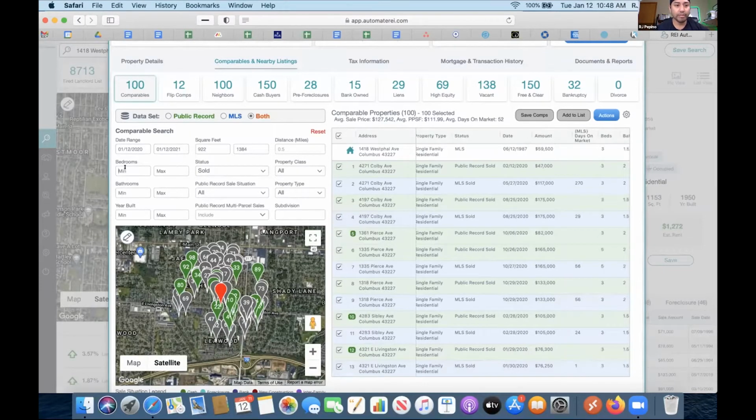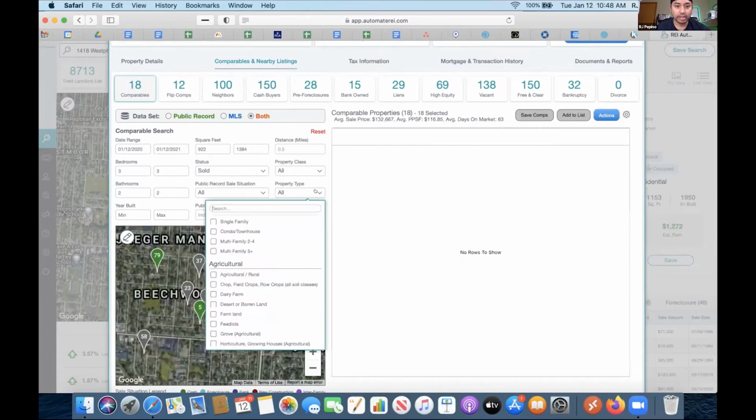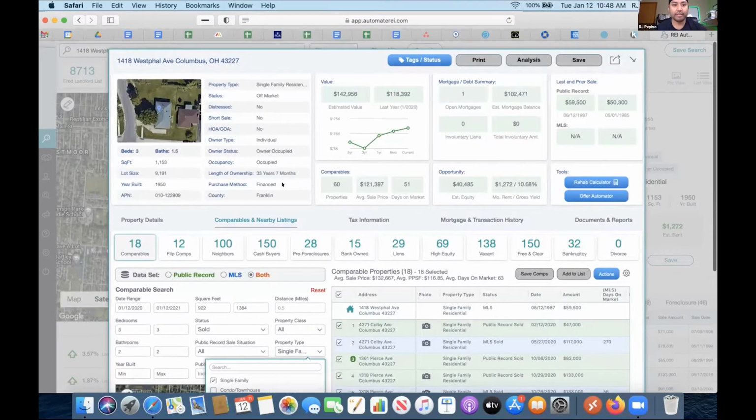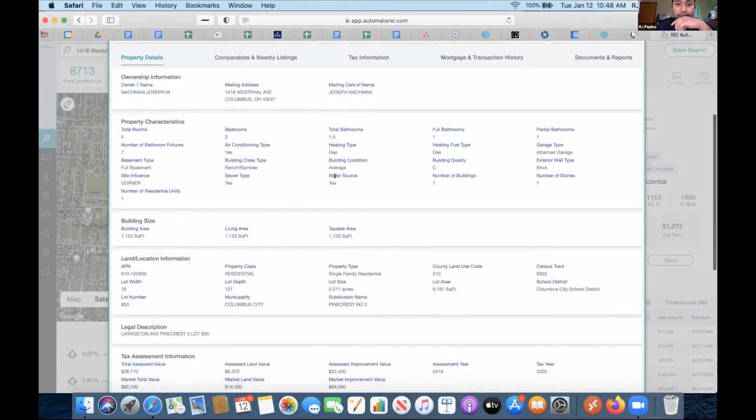I'm going to make it relevant to what ours looks like. We have a 3-bedroom, 1.5 bath, 1,153 square feet. And do we have a garage? We always ask immediately, do we got a garage, right? The good thing about PropStream is that it'll have the sources of this also in the property details. If you look at the property details, they'll tell you if there is an exterior garage type or an attached garage. So we've got an attached garage.